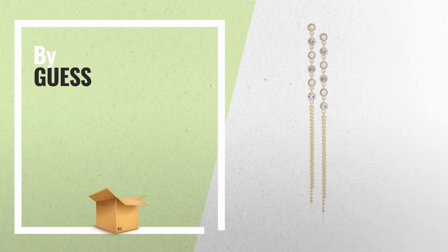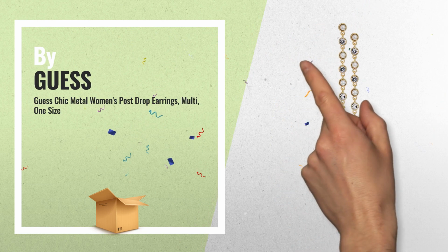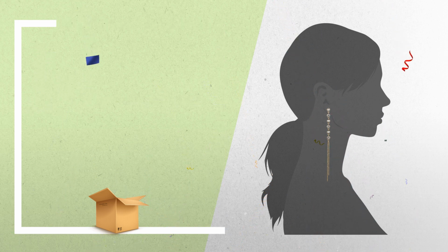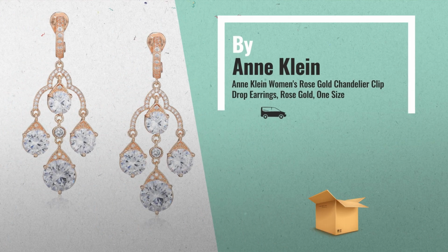Number 7, Linear Shot Bed Earring, Gold Tone Finish, with Silver Tone Accents. Number 8, by Anne Klein.